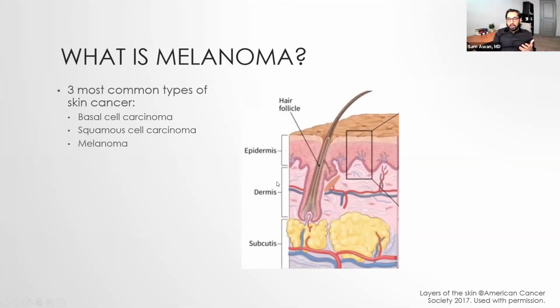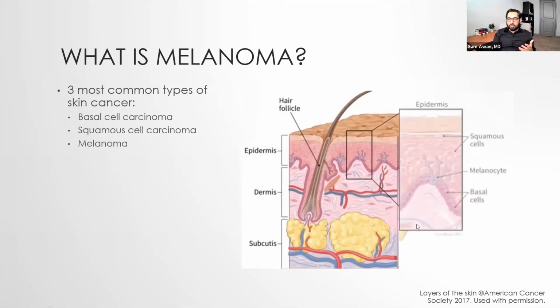For today's talk, the epidermis is going to be the most important. So if you zoom in on the epidermis, you'll see that it's made up of different types of cells. These flat cells up here are called squamous cells. So a squamous cell skin cancer is a skin cancer that develops from these cells. This purple row of square cells lining up at the bottom are called basal cells, and that's where basal cell skin cancers come from. And interspersed throughout the epidermis are these funny shaped cells called melanocytes. So melanocytes are the type of cell that produce melanin or pigment, and this is where melanoma arises from.